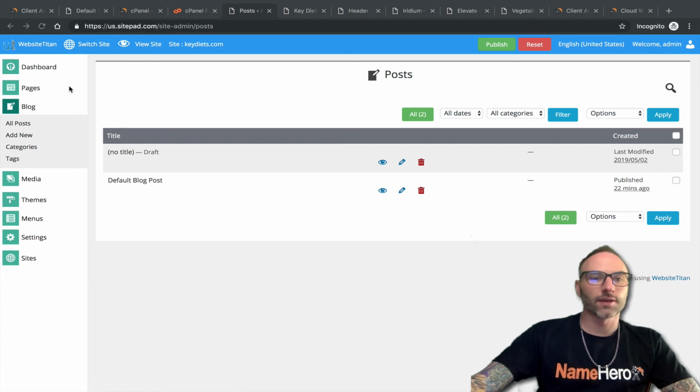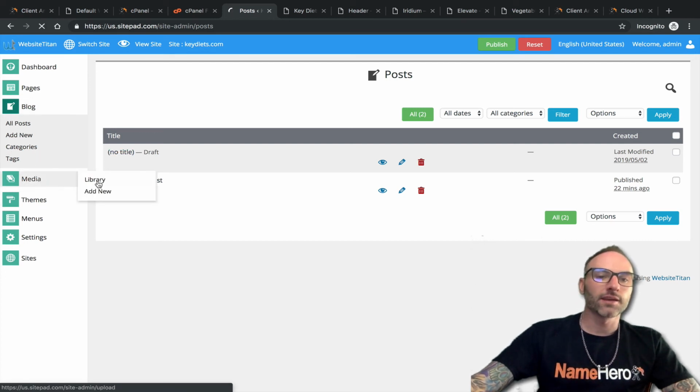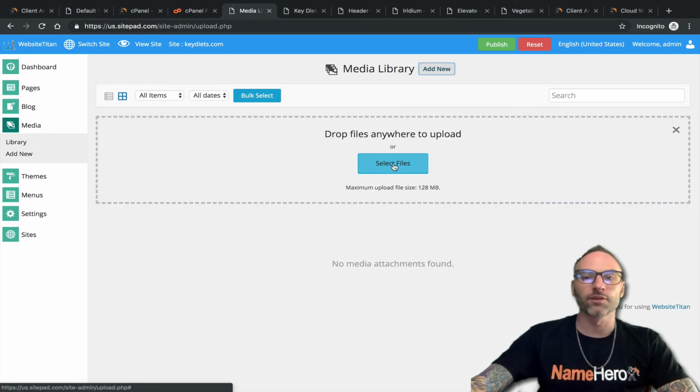All right, so now I've got pages, I've got my blogs. I can add new categories, I can add tags, all the stuff that you would find from a normal blogging system is in here. My media, this is that library we talked about. I would say most everyone's going to want to upload their own media library. So you just click add new. You can drag and drop from your computer or select the files by clicking that.